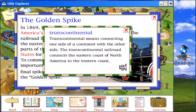Transcontinental. Transcontinental means connecting one side of a continent with the other side. The Transcontinental Railroad connects the eastern coast of North America to the western coast.